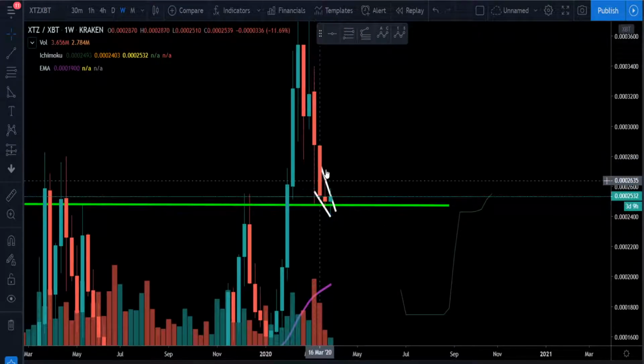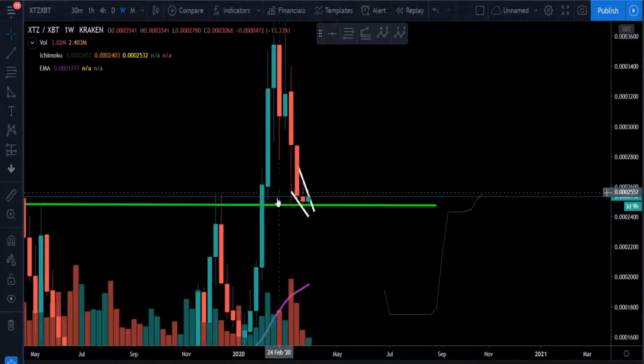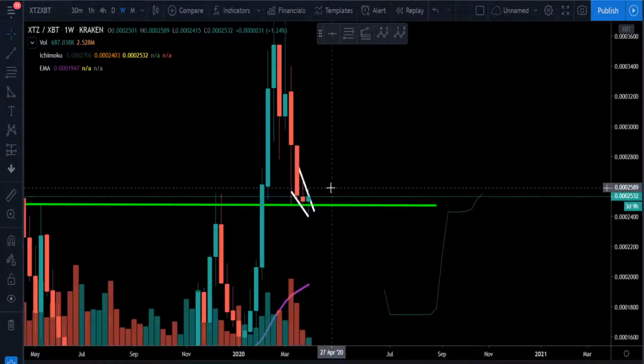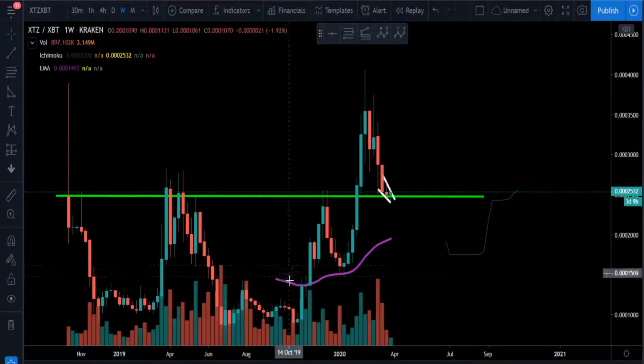We came to test right here. Leave those little lines, okay? Look at the green line. You can see this green line was a resistance back in the days, a very serious resistance, okay? It was resistance right here, and right now it is our support. So basically what happened, resistance turns support. This is part of a healthy market cycle.